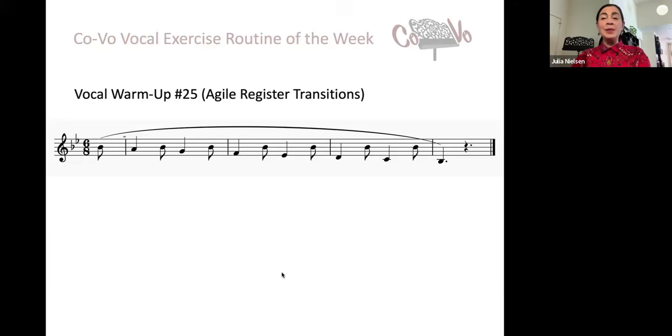Let's do that again slowly. Sopranos and altos, you may notice more obvious register transitions in the final few low notes. It might even feel like a break or a yodel. And in fact, that's part of the purpose of the exercise. We are practicing agile movement between those forehand and backhand coordinations.